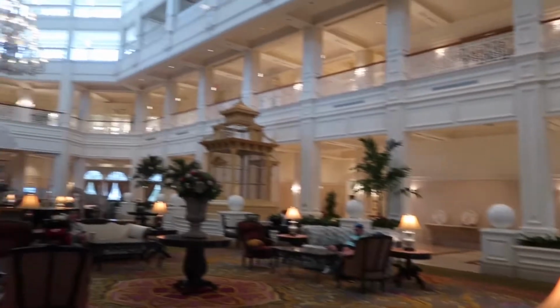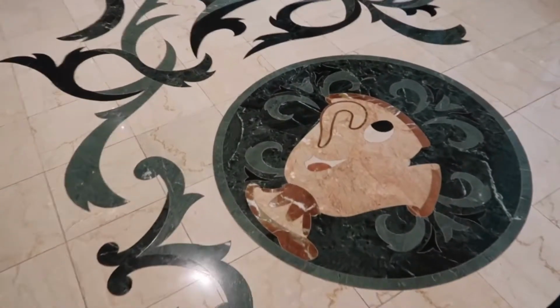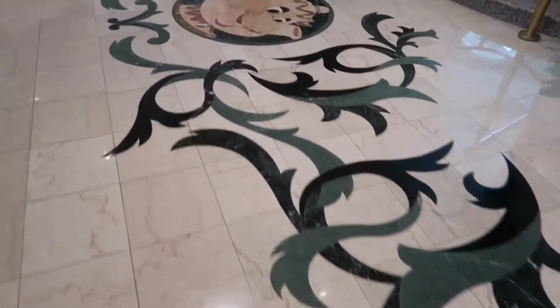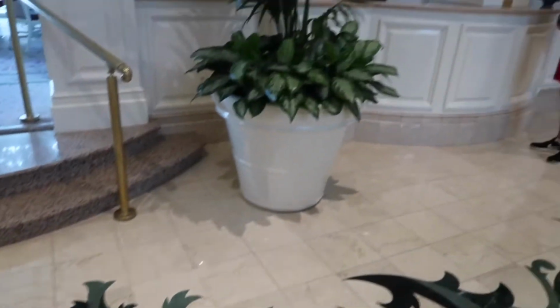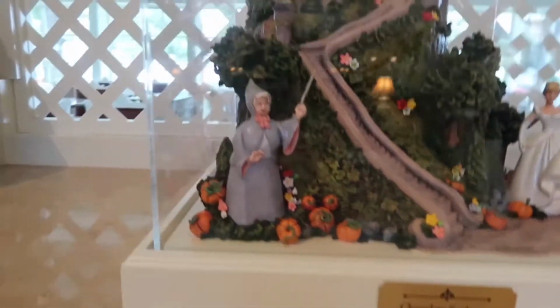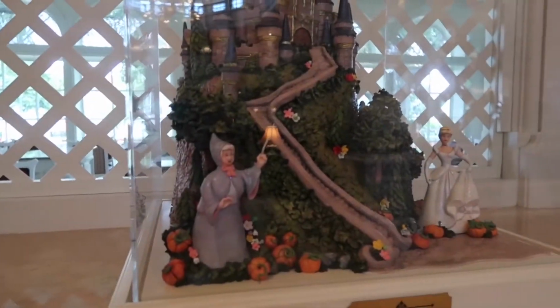Floridian, you are so pretty. Hey, Chip. Hey, Mrs. Potts. Oh, that's nice. Chocolate, that, guys, is just chocolate. No, you couldn't eat that. You couldn't ruin it. How pretty is that? There's some work there.